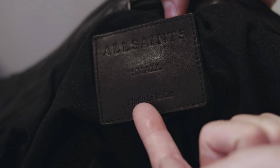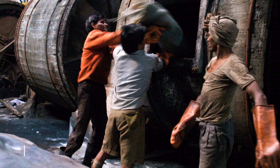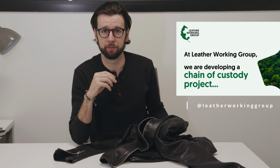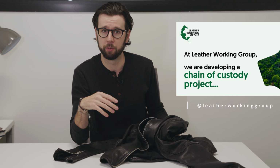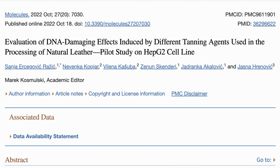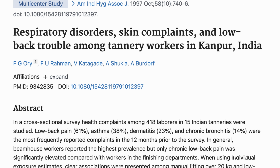While the jacket is made in India, a place that doesn't necessarily have the best reputation for tanneries, AllSaints does say that they work closely with the Leather Working Group in order to source leather from sustainable and responsible tanneries, which is good to look for when a jacket's under $1,000 and you want to know your leather is not giving skin lesions to developing world tannery workers.